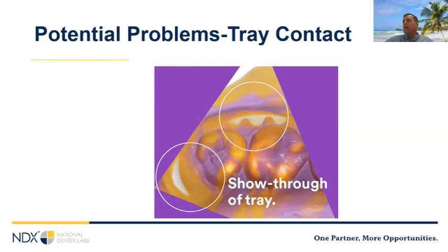Now, every once in a while, let's say you're using my metal single-sided tray, you get a little bit of tray contact. If you were holding the tray in with your hand, you know you weren't putting enough force on that to flex the metal tray. So I would say kind of who cares with that. So really what you have to decide when you're looking at your impressions is, did the patient flex the tray or not? And if they did, I would consider taking another impression.